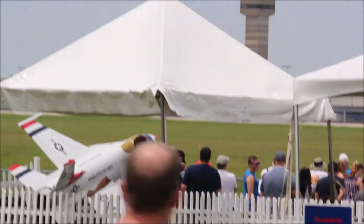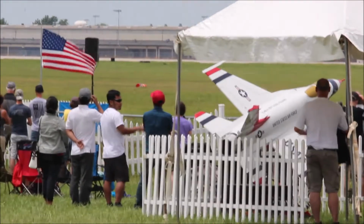332 miles per hour. Dual drop ship is the only way.